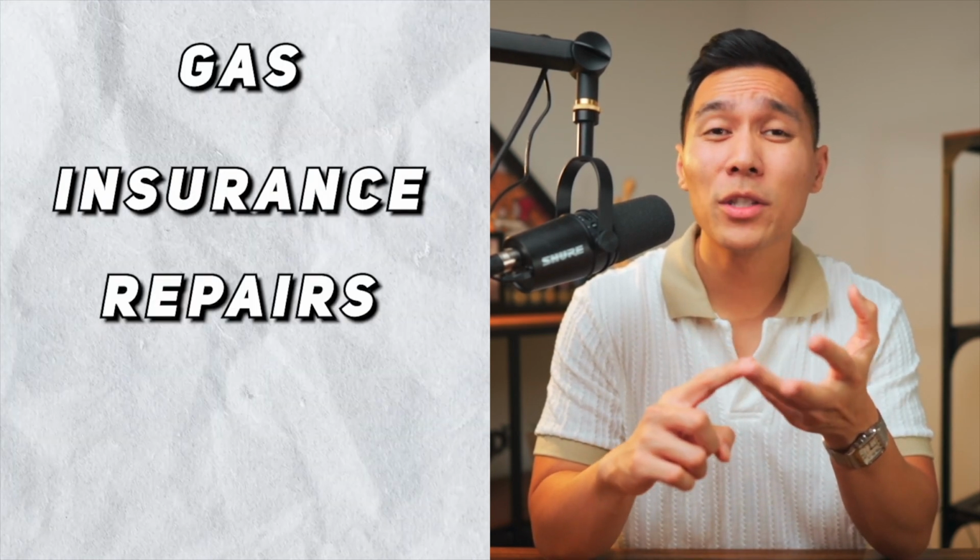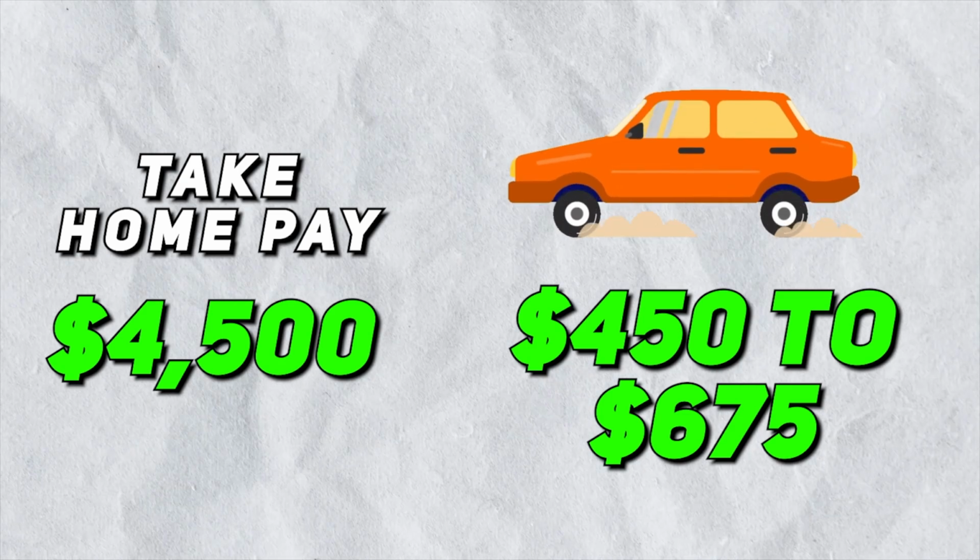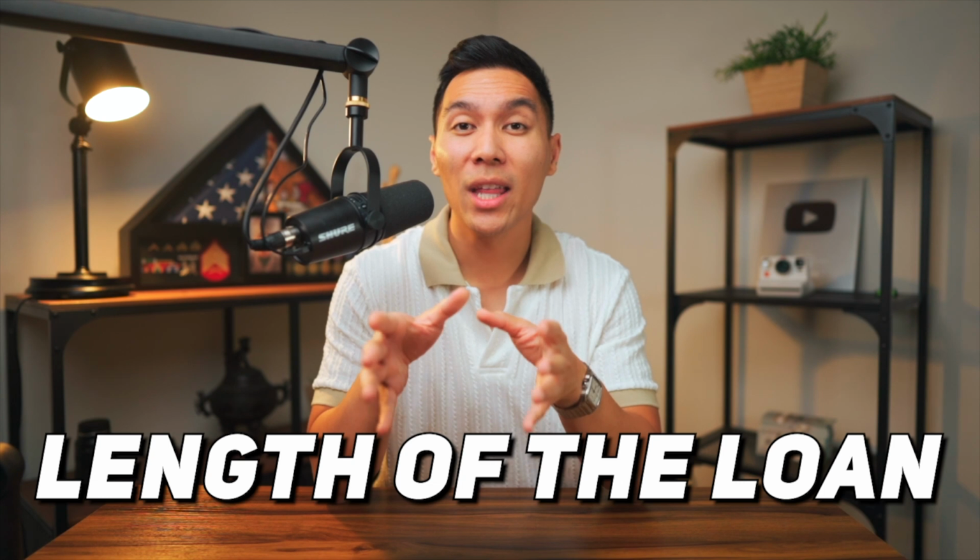Just keep in mind that this does not factor in other car expenses such as gas, insurance, repairs, or maintenance costs. There are some other variations to this percentage as well, so some say you should stay closer to 10%. For instance, if your take-home pay per month is $4,500, then your car payment should be between $450 to $675 per month. One thing that this rule does not factor in is the length of the loan.